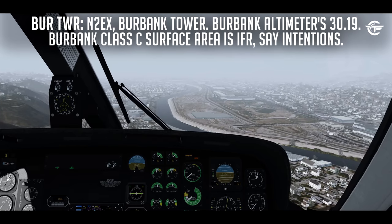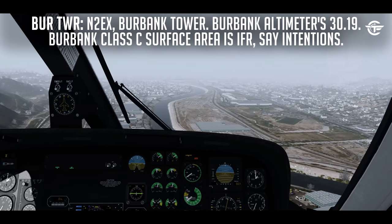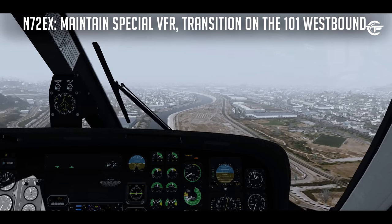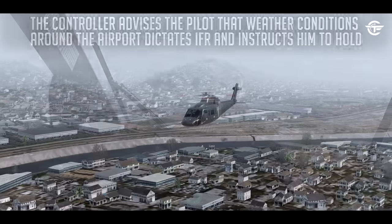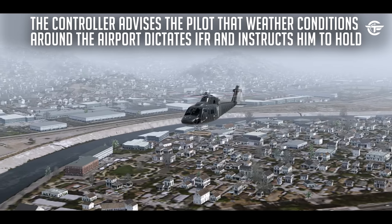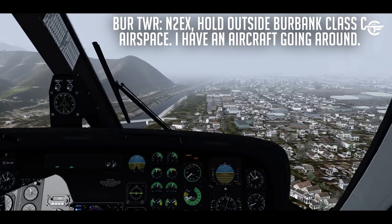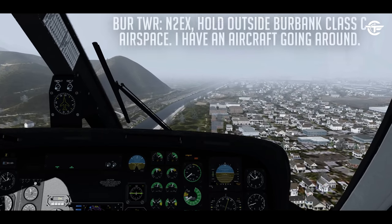72 Echo X-ray, Burbank Tower, Burbank altimeter 3019, Burbank Class Charlie surface area is IFR, stay in tension. November 2 Echo X-ray, hold outside Burbank Class Charlie airspace. I have an aircraft going around. 2 Echo X-ray holding.